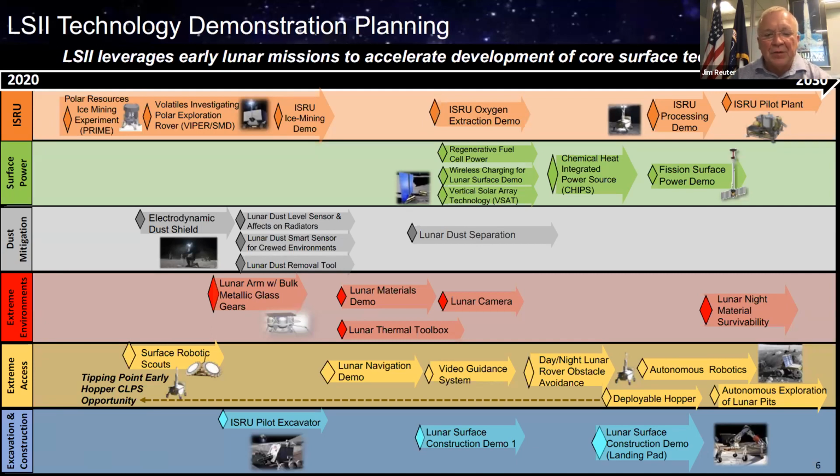Extreme Access is a place where we have some really creative stuff going on: surface robotic scouts, and those become platforms, as we said, for other payloads and demonstrations as we're going on. That's kind of an outline there. We had intended for a deployable hopper to be something a little bit longer term, but we had a great proposal, so Intuitive Machines has a hopper that we have on one of our early flights now. And so we're really excited about how this works together.